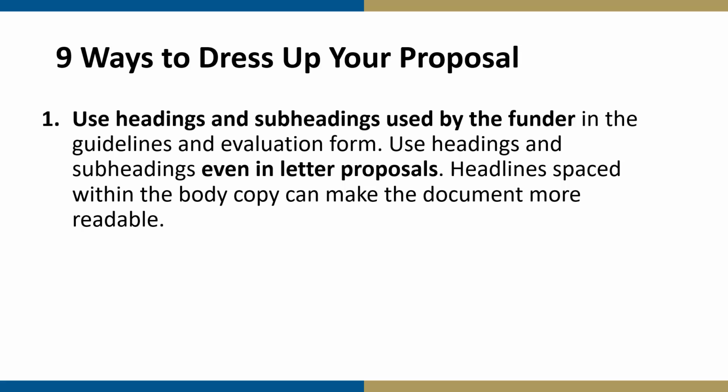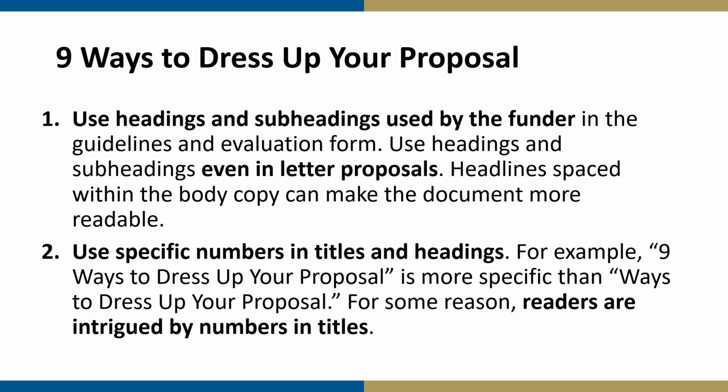Number 1. Use headings and subheadings used by the funder in the guidelines and evaluation form. Use headings and subheadings even in letter proposals. Headlines spaced within the body copy can make a document more readable. Number 2. Use specific numbers in titles and headings. For example, 9 ways to dress up your proposal is more specific than ways to dress up your proposal. For some reason, readers are intrigued by numbers in titles.